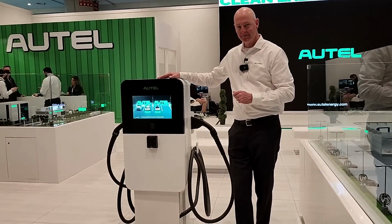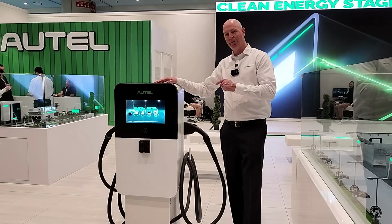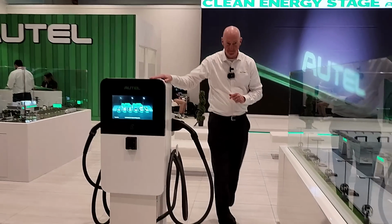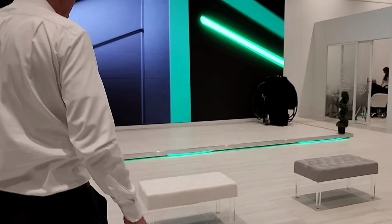Yeah. Excellent. All right, let's take a look at, I think you got one more, right? Yeah, I got one more. I actually got one that we're going to show you that we're going to launch in a different form factor. Okay, yeah, I see it over in the corner. Is that what's being hidden right now? Let's take a walk over there. Yeah, come on, let's go take a look.